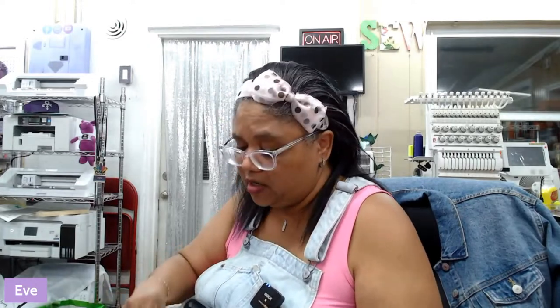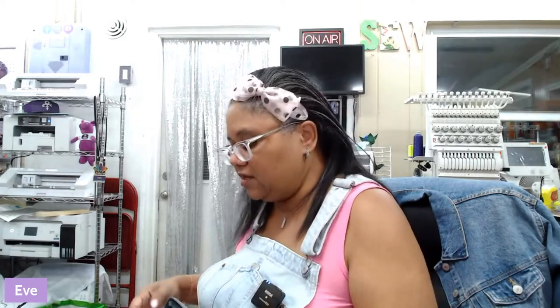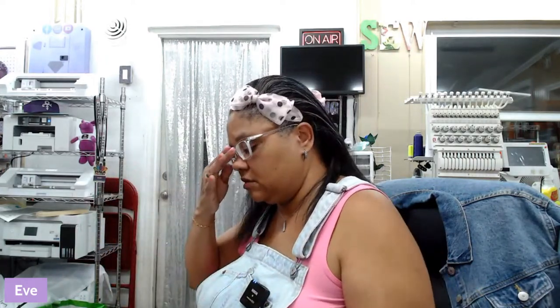It will work, but what I would suggest, instead of pressing it for 15 seconds, is to press it for closer to 20 to 30 seconds to give the glue more time to evenly melt and adhere to whatever it is that you're pressing it on. I can't even get this thing out of this bag. I got the red one.